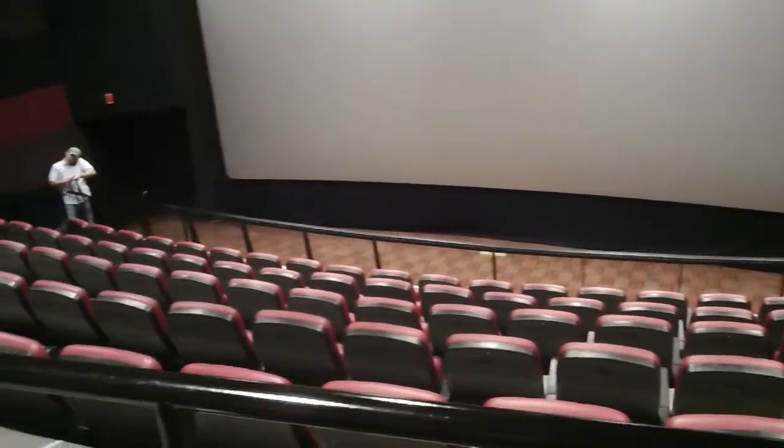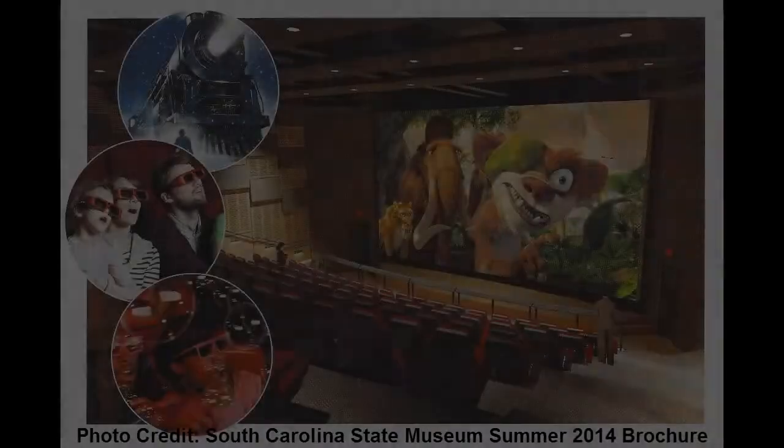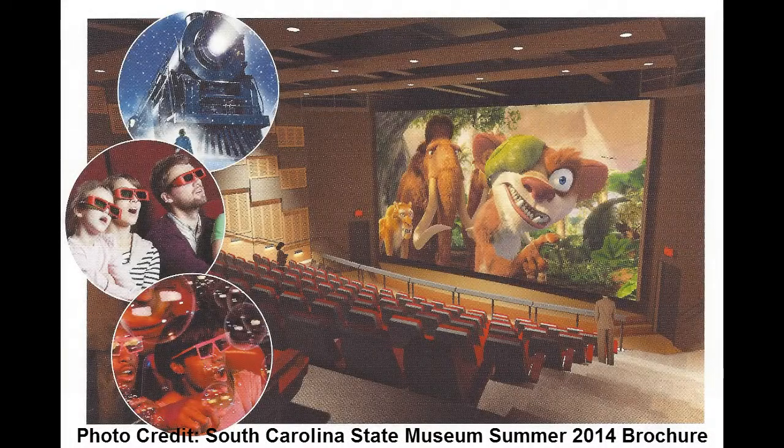You know where we are now. We're down here at the South Carolina State Museum. We are ready to have a good time. We have now moved into the 4D theater here. Tut, this is a phenomenal place we're in. Oh, absolutely. We're going to have a lot of thrills and chills in this auditorium here.